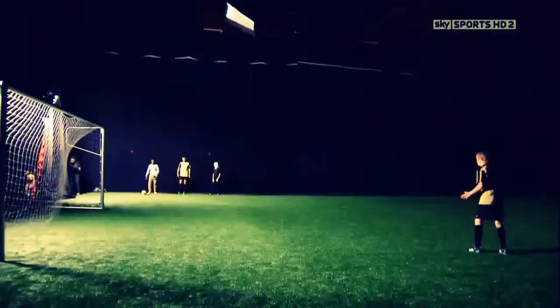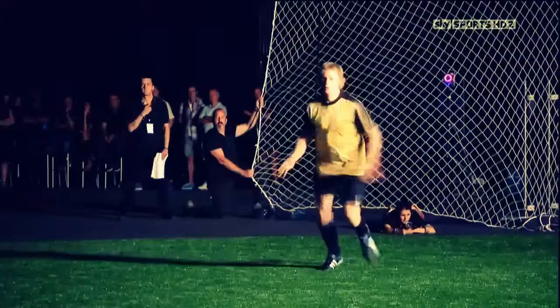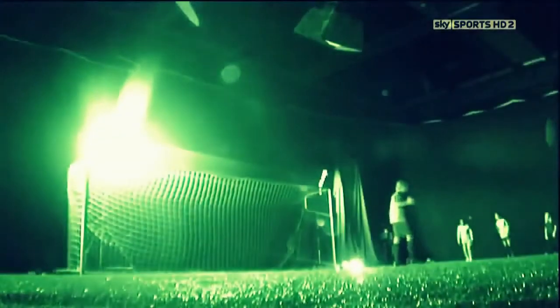Ronald is going first. Dark! Light! So what does the night vision reveal? Ronald misses the ball by quite a way. Perhaps not that surprising. But can Ronaldo do any better?